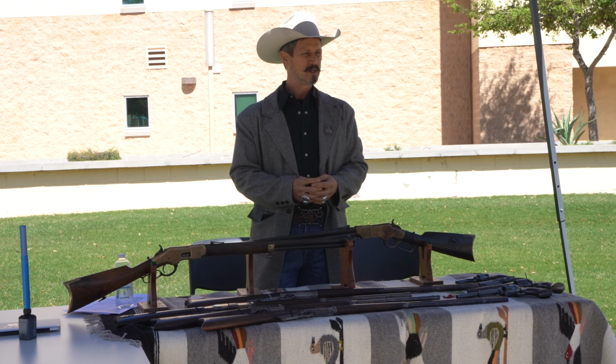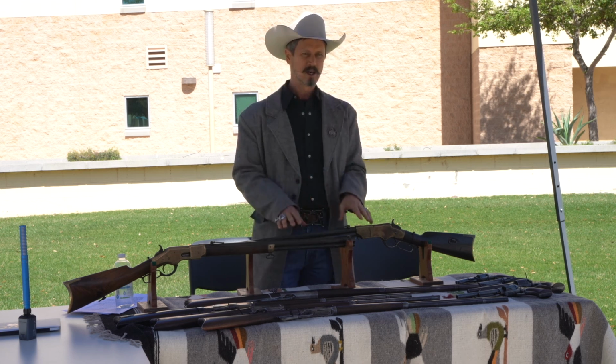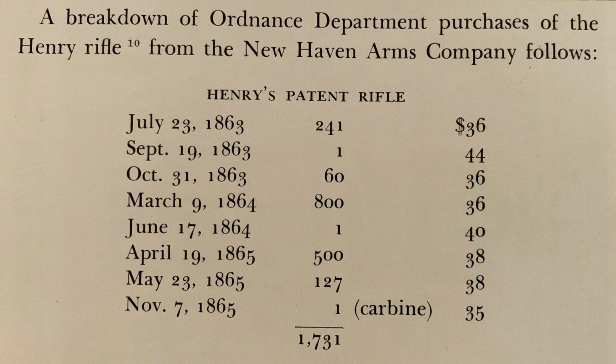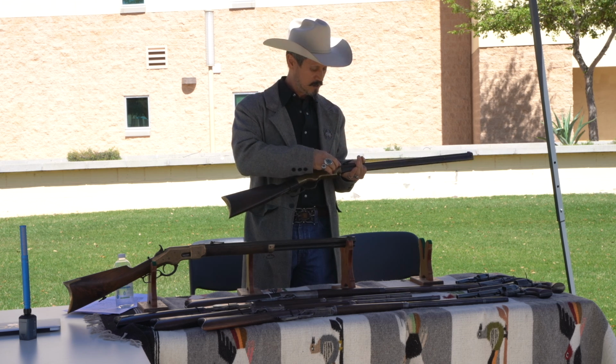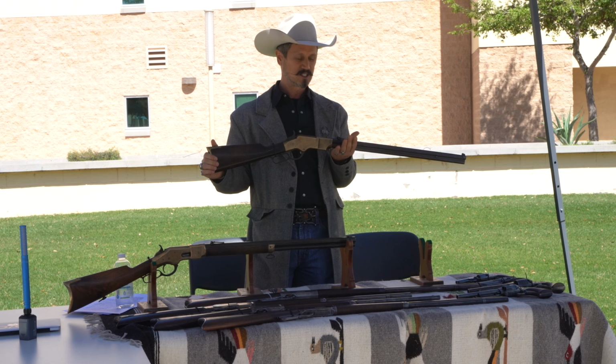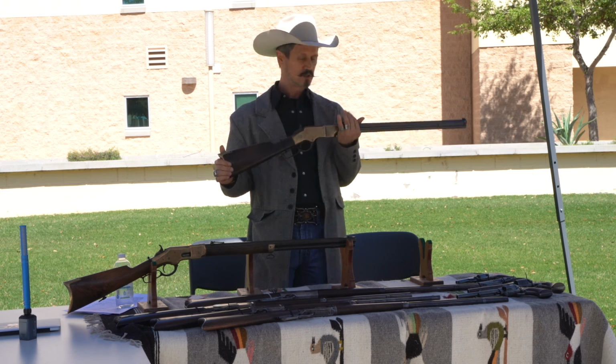Wealthy people would buy one of these and send them to their relatives fighting in the war. The U.S. government actually ordered 1,700 more or less of these for trial with their army, and all of those were inspected by the arms inspector for the Union Army. We're very fortunate to have one right here that is inspected by the Union Army's government inspector. So this is one of about 1,700 out of those 14,000.